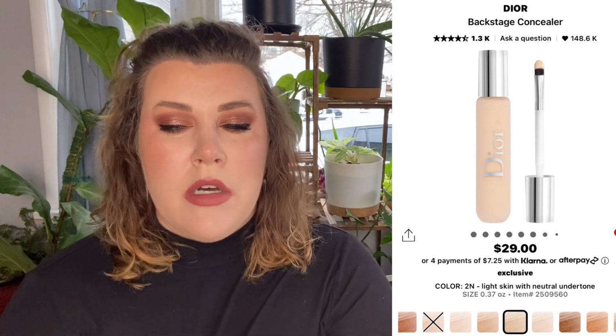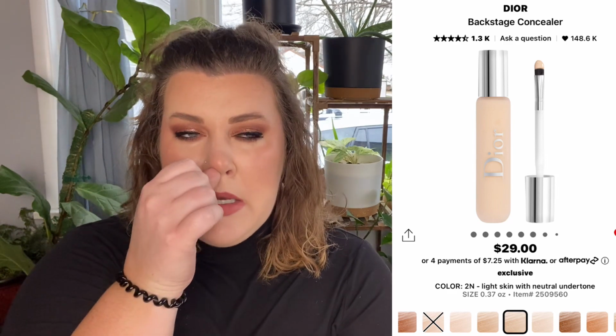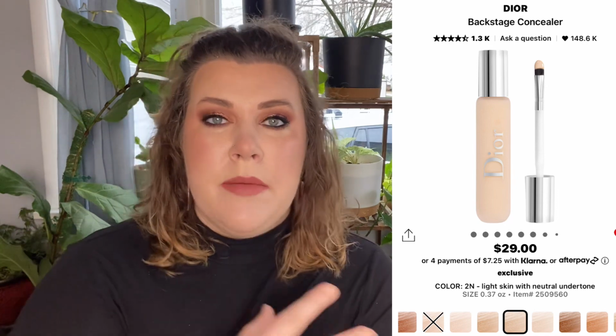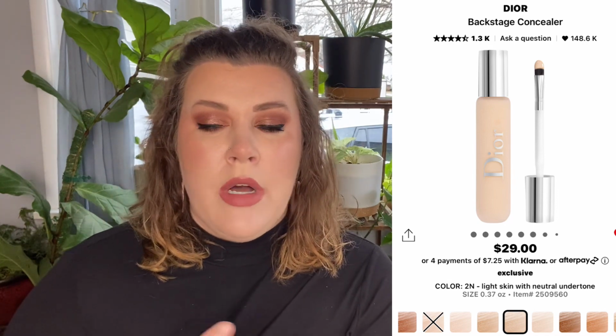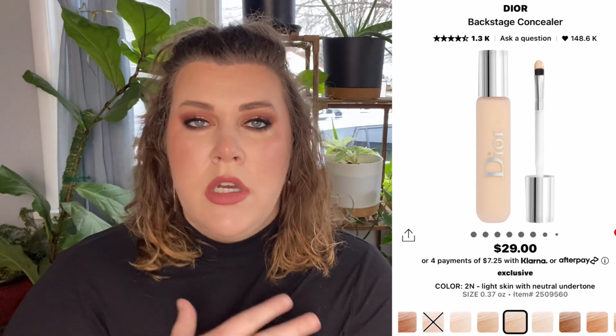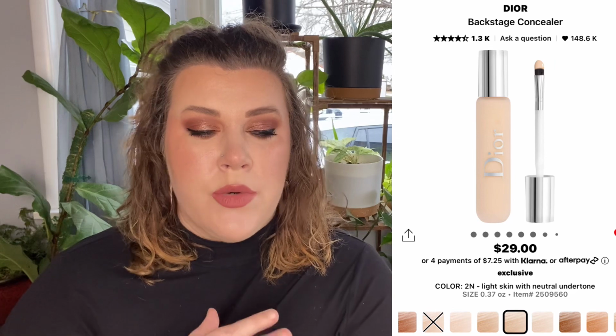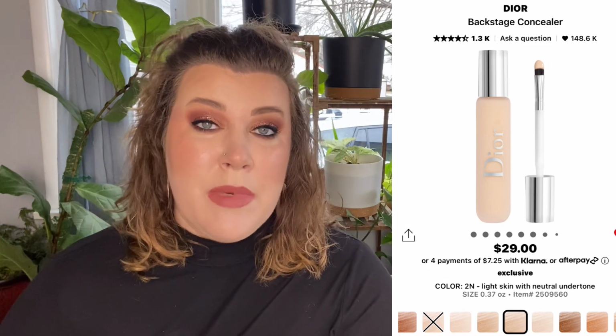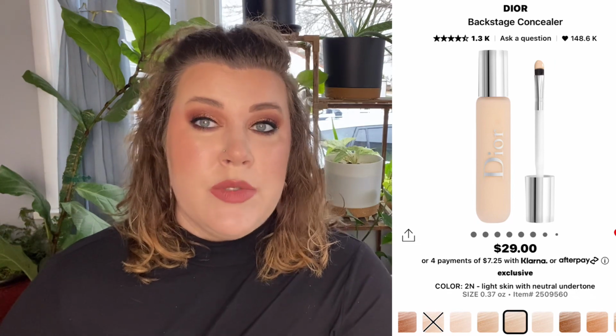I think the brush application tip is really unique and I found that I really enjoy it. It carries a little bit more product on it, so you don't have to like dip back in or whatnot. It just provides like a more even amount of coverage on the under eye, so I really enjoy that. Also, this is really good when it comes to lasting power. Not only is it pretty budge proof when I don't set my under eyes, but it's budge proof when I do set my under eyes.